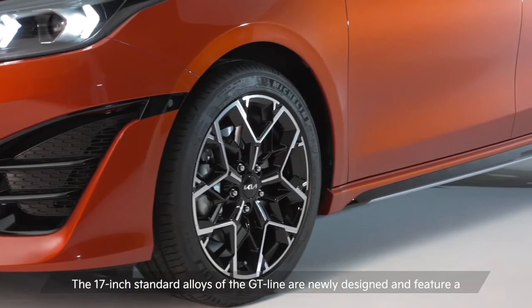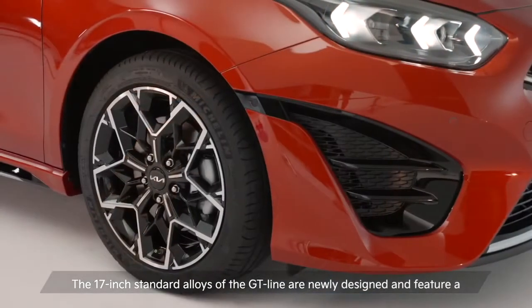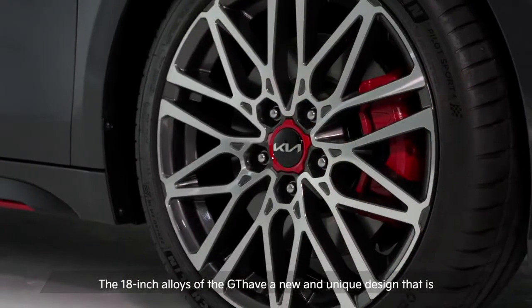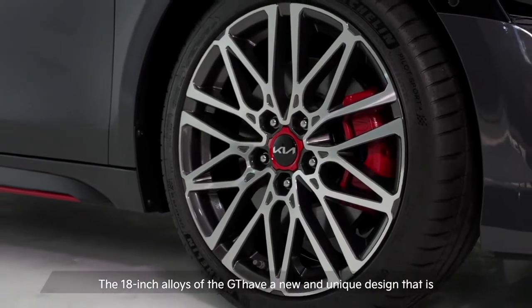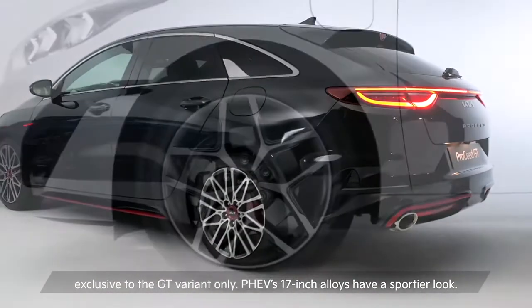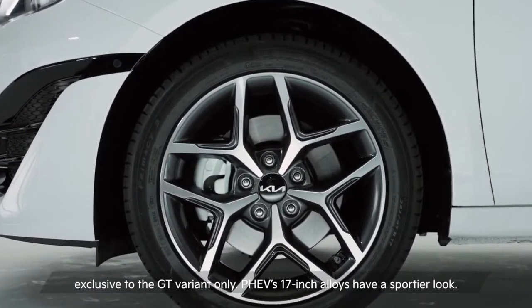The 17-inch standard alloys of the GT line are newly designed and feature a glossy black and diamond cut finish. The 18-inch alloys of the GT have a new and unique design that is exclusive to the GT variant only. PHEV's 17-inch alloys have a sportier look.